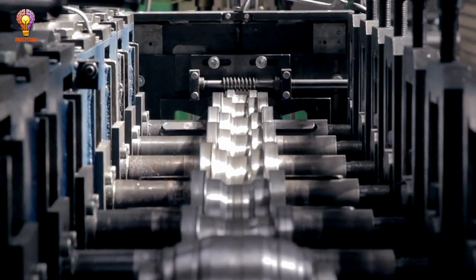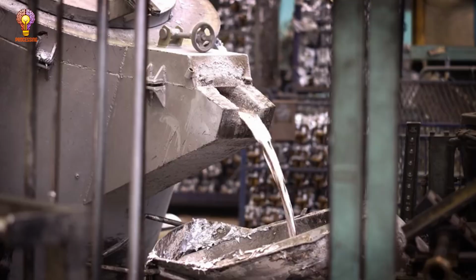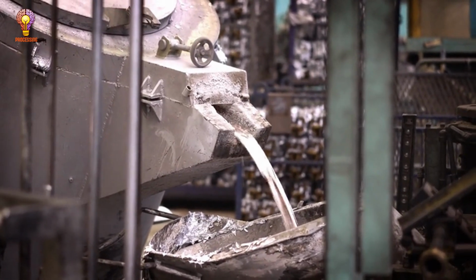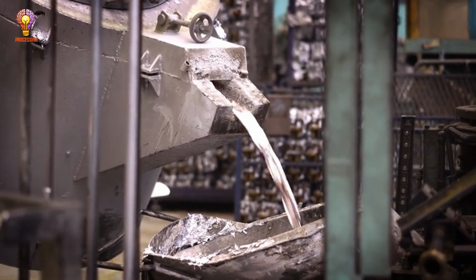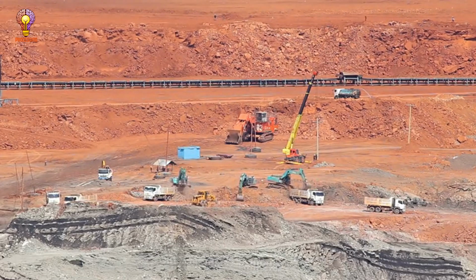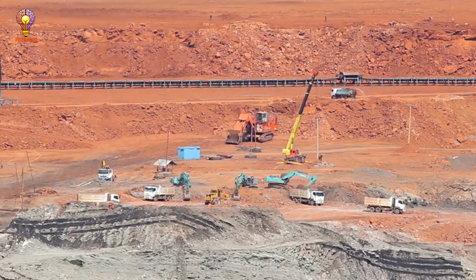Now that we've covered the essential steps of aluminum production, let's go even deeper into the science, engineering, and technological advancements shaping the industry. 1. Advanced bauxite processing and refining technologies. Challenges in bauxite mining and processing.